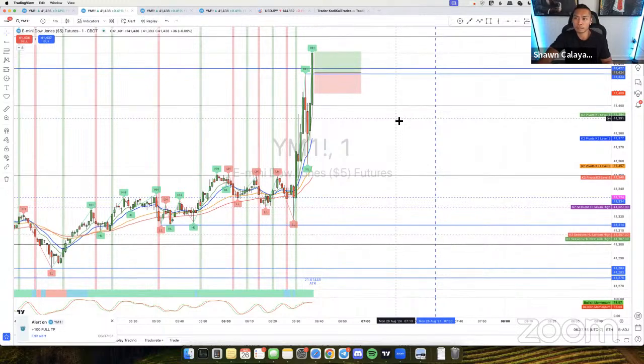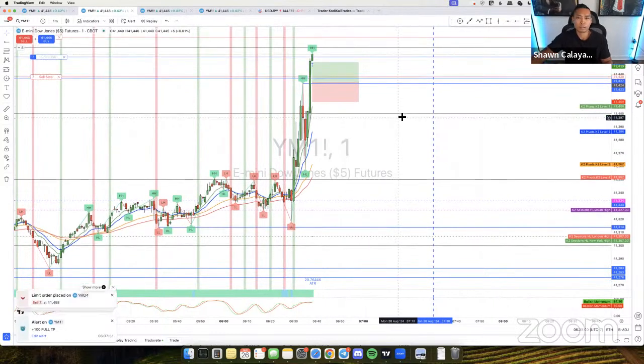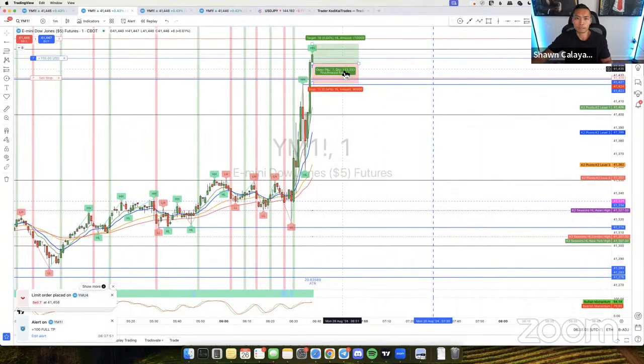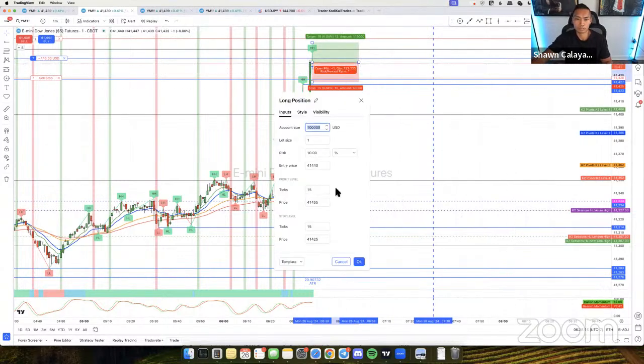Possible high-low scalp right here. All right, so there's a high-low scalp right here. Order filled. Might have to move my TP down a little bit because it's a little higher than I expected. So it should be at... Order filled. I didn't really get it at the best entry point. 4155.